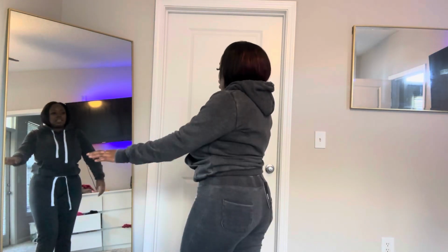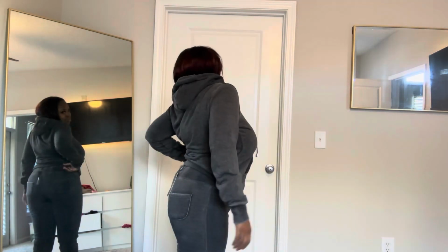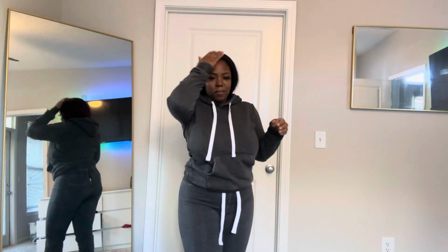I got another sweatsuit with an ash type of gray color. There you go. And it comes with the drawstrings here, drawstrings on the pants, pockets on the back, which is nice, and the bottoms, tight, not loose. I really like this. It's so comfortable. I'm about to be sweat-suited up all winter.